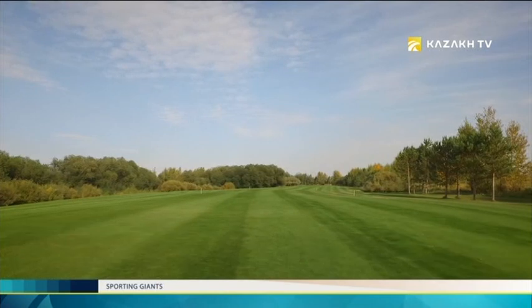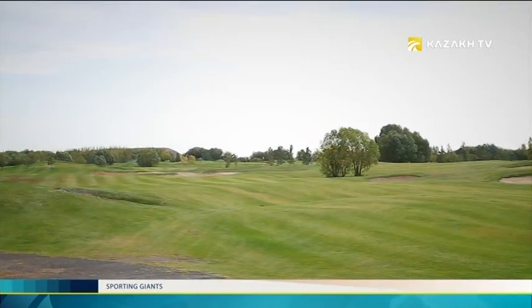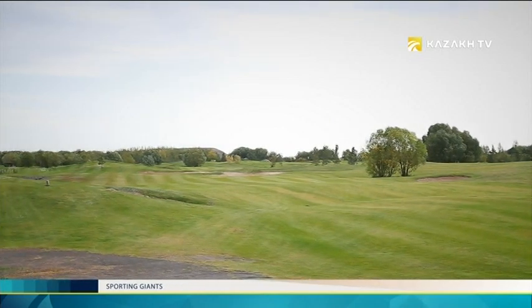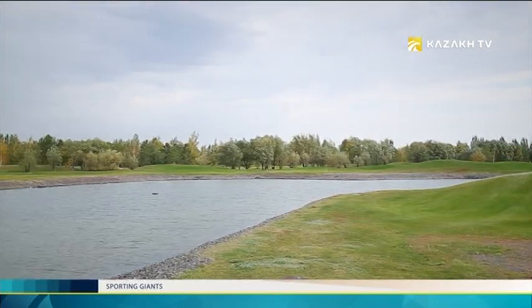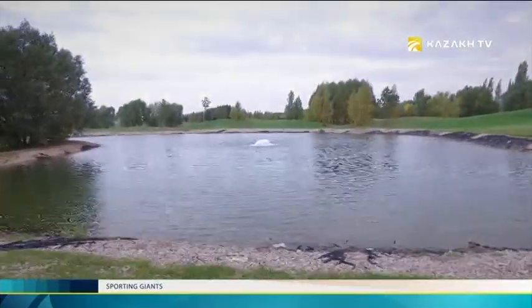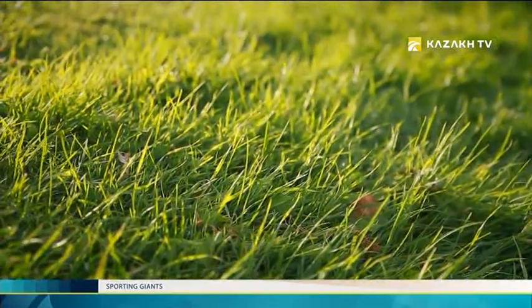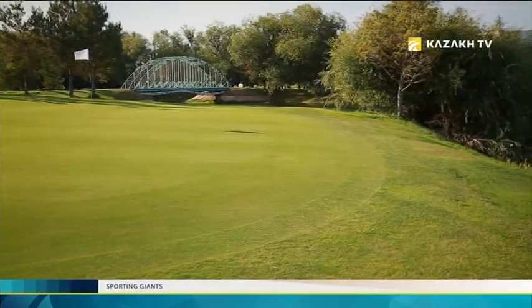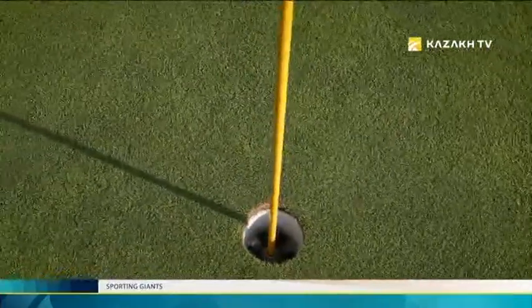Distances are different and are calculated for professionals and amateurs, as well as for children and especially for ladies. The fields are also different, and there are sand traps, water obstacles, high grass, and a special lawn, a green with a hole cut in it. Here on the field, everything is thought out to the smallest detail, so as not to disturb the emotional dynamics and practice of the game.